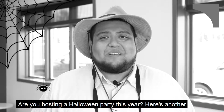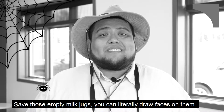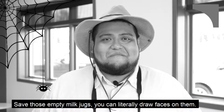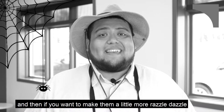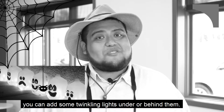Are you hosting a Halloween party this year? Here's another do-it-yourself tip. Save those empty milk jugs. You can literally draw faces on them. Quick, easy, breezy, and cheap. Count me in. If you want to use them outside, you can put them along your walkway. And then, if you want to make them a little more razzle-dazzle, you can add some twinkling lights under or behind them.